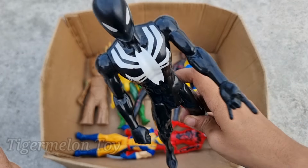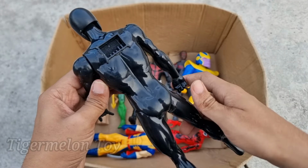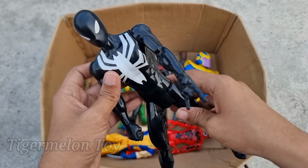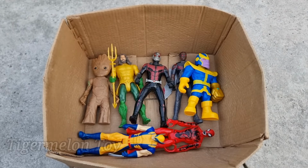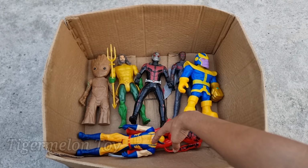Wow, guys, shiny black Spider-Man is looking very cool, guys. He has full of black color symbiote suit, guys. He's a mixture of Venom and Spider-Man. This is shiny black Spider-Man. Wow, he's so cool and strong superhero.